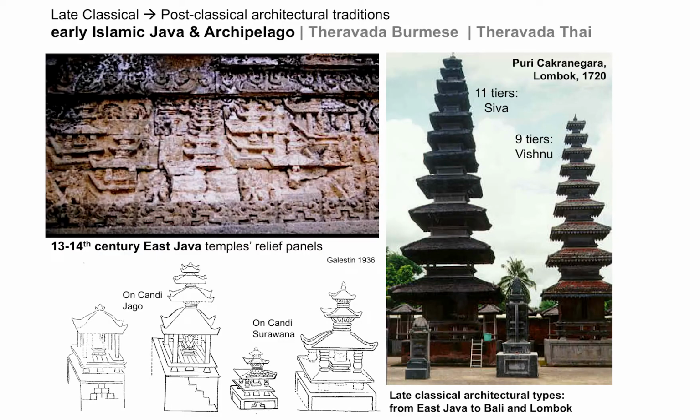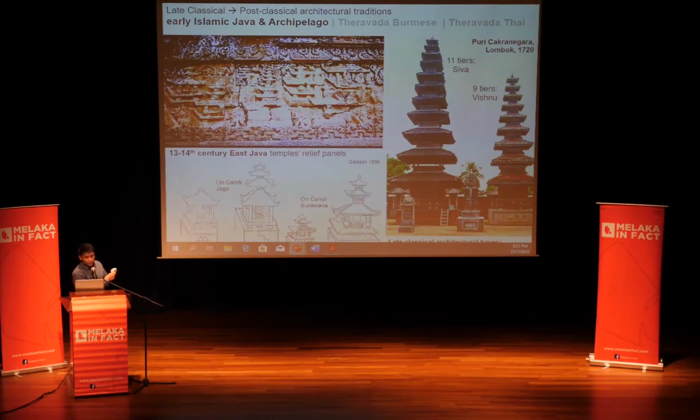Just to give you the context, unfortunately we don't have such a rich visual, material, cultural legacy outside of Java. If you go to Sumatra, you don't have narrative relief panels like this that depict buildings, so we don't have the evidence. All of the evidence I'm showing you on the left-hand side is from Java. Slightly cropped, so you won't be able to see some things, but you can just about make out one structure here, another one, one, two, three tiered. So three tiers are predominant.